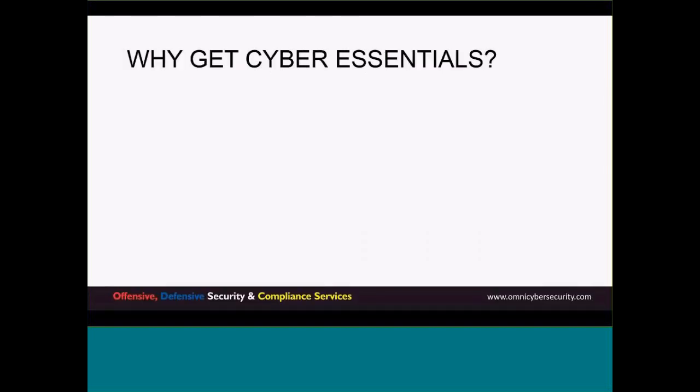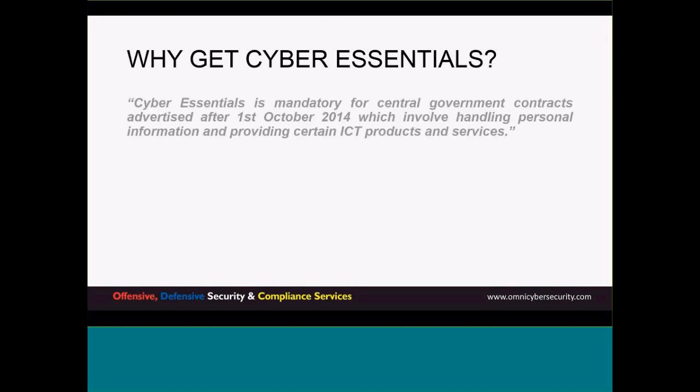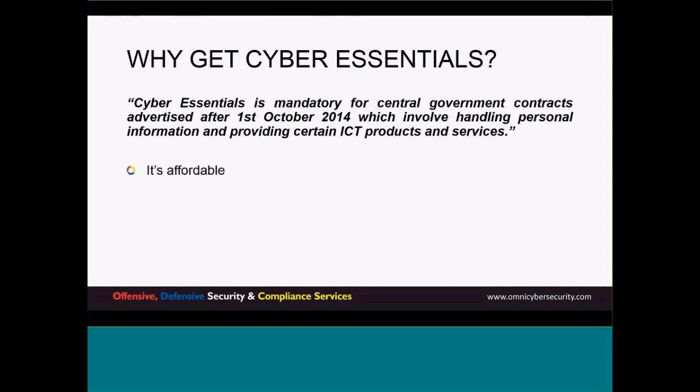Why do organizations get Cyber Essentials? One of the key drivers is supply chain. Cyber Essentials is mandatory for central government contracts. Depending on what information you'll be handling and certain products and services, you would be expected to have a Cyber Essentials certificate in place before you'd be able to bid for one of these contracts. That's not to say that's the exclusive reason why.